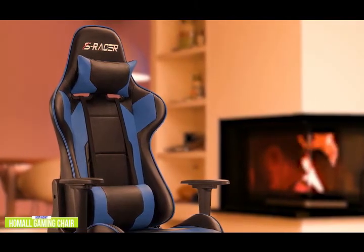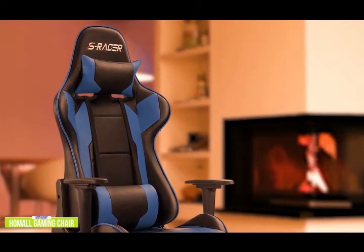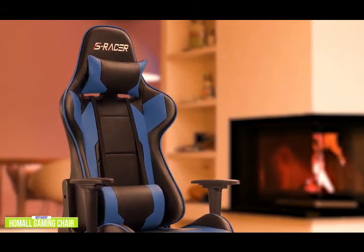A Class 3 gas lift gives you an adjustable seat height and an ample seat size. The backrest will cradle you in comfort and has the ability to recline and tilt between 90 and 155 degrees, and comes complete with detachable lumbar and neck pillows, but the armrests are fixed.